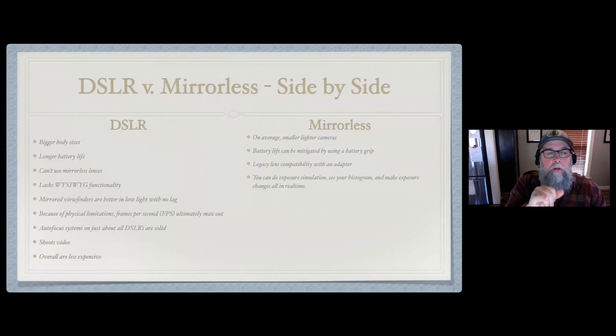One of the big benefits of mirrorless is the what-you-see-is-what-you-get function. You can do exposure simulation, see your histogram and make exposure changes all in real time and see what it's going to look like in the end. I'm not a big fan of the histogram, having it inside the image. At some point, the way my brain works, you get too much information. I'm sort of a fundamentals guy when it comes to photography, in that I just kind of do the same thing over and over again because it's muscle memory for me, and I can get it right about 95% of the time.